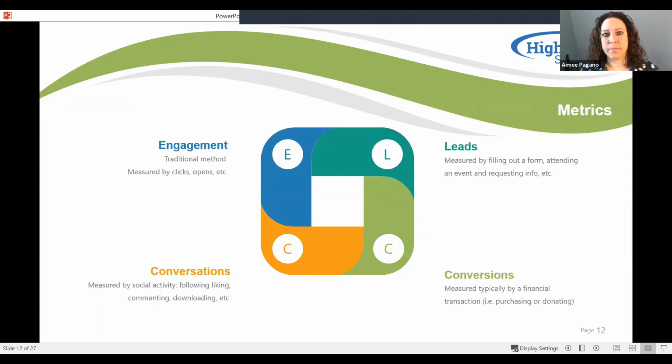Metrics. So the clear delineation with any marketing automation platform, and the benefit of a marketing automation platform, is that you're getting away from the traditional reporting of opens and clicks, though it's inclusive of that. So more than likely, if you're engaging with a marketing automation platform and you're building a buyer's journey, you're going to be looking at success through all different metrics lenses. We compartmentalize it into 4 different areas. 1, engagement. So this is your traditional method. This is clicks and opens.